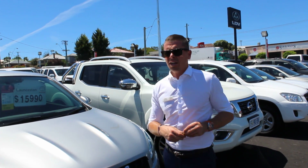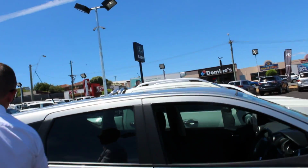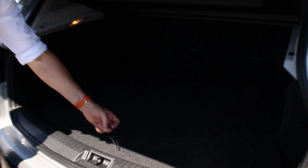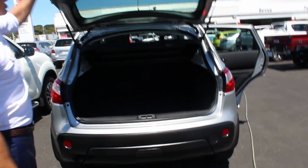We'll have a look inside. Now, they did have some children, but they were older. So obviously, the car is in very good condition on the interior, the back seat there. We have a look at the boot. Got your full size spare, jack and everything like that. If you look at the back here, no scuff marks or anything, so they have treated it well. You find a lot of the SUVs will have marks and everything there from luggage coming in and out.